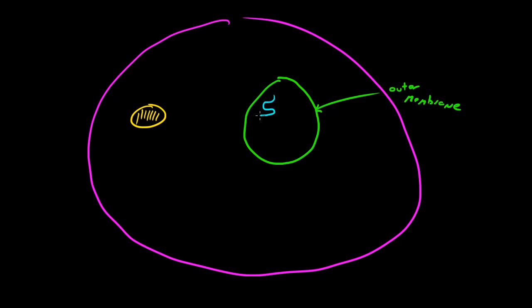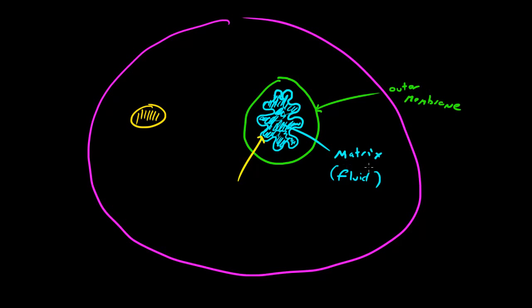Now inside we have something that kind of looks like a space alien, and let me just go ahead and color this in. Okay, this tablet I'm writing on isn't the best for coloring. Well, this fluid in here is actually called the matrix, not the movie. Actually, it's spelled the same as the movie, and this is pretty much just think of it like fluid right now. So there's fluid inside the mitochondria called the matrix, and of course the matrix has to be surrounded by its own membrane, and some people call this the matrix membrane. Other people call it the inner membrane. It's more commonly called the inner membrane.